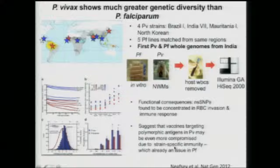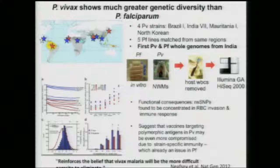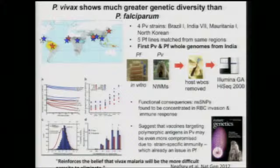And so our last sentence of this particular paper, which was published in Nature Genetics in 2012, is that it reinforces the belief that vivax malaria will be the more difficult parasite to eliminate. And I still very much, very much believe that.